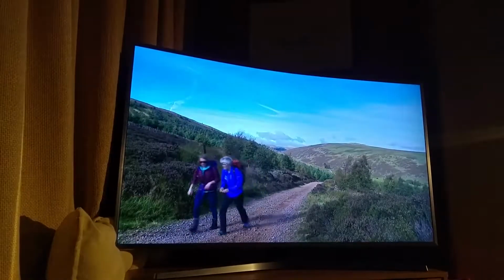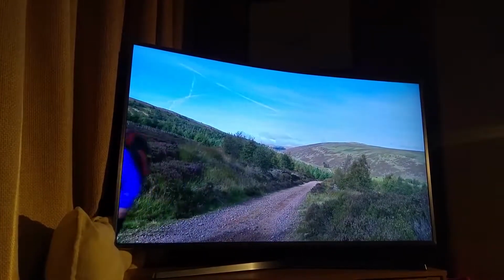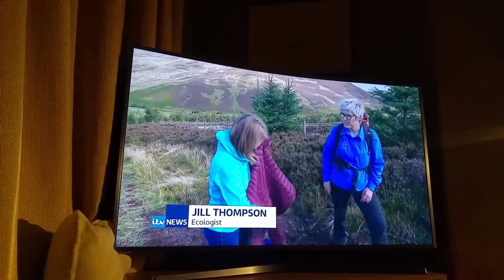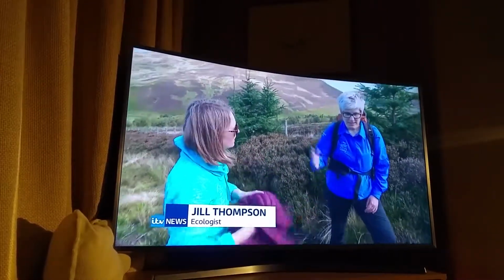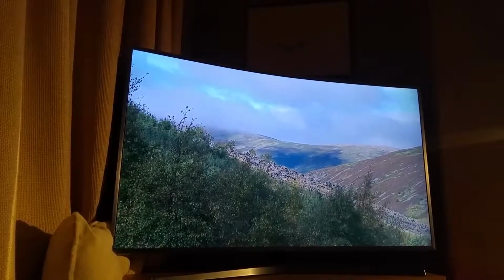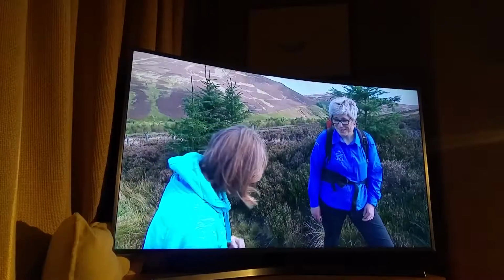Will it be hot at the top though? No, it'll be cold at the top normally. It can be really nice in the valley, but obviously you're at 815 metres at the top, and you can get cold winds, and sometimes it can be raining on the top when it's nice in the bottom, but fingers crossed it's not going to do that today.